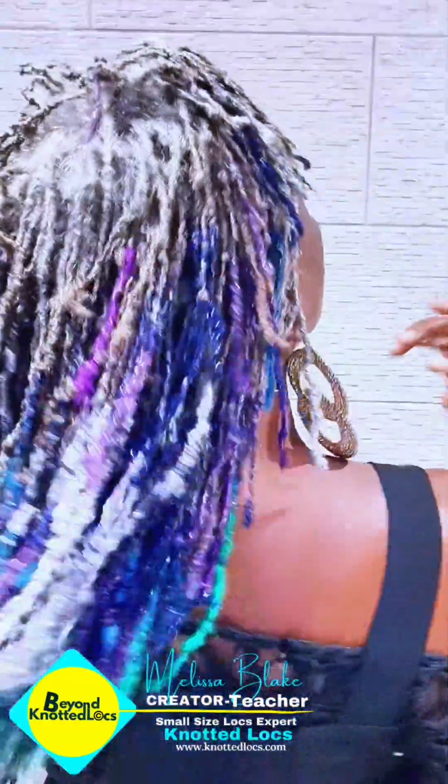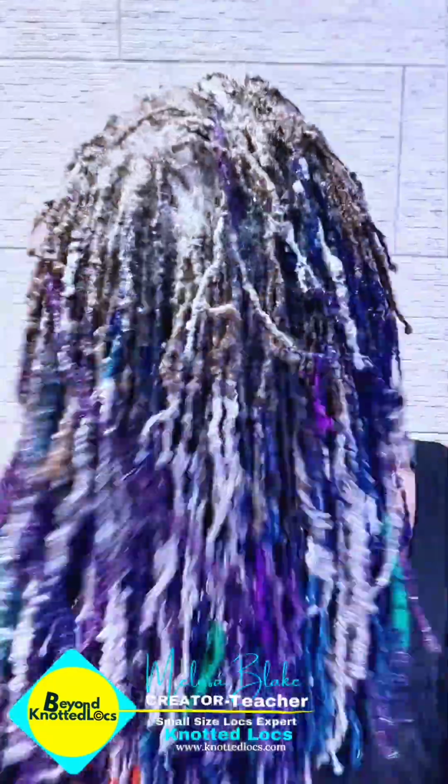What's wonderful about Knotted Locs, you end up for a lifetime experiencing these small size locks to your preference with these beautiful, clever knots that don't move. And then beneath it, you're living with your African texture hair. You're enjoying the texture hair you have. You're forming and understanding a relationship with your African texture hair, which means whatever you're going to be experiencing in the future, it's not locked away. You can feel the changes in your hair.